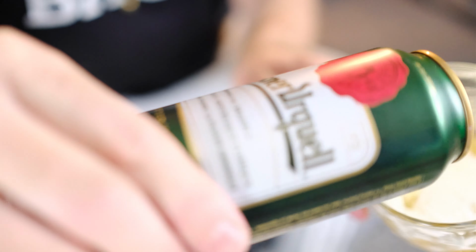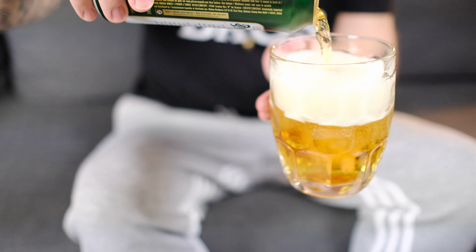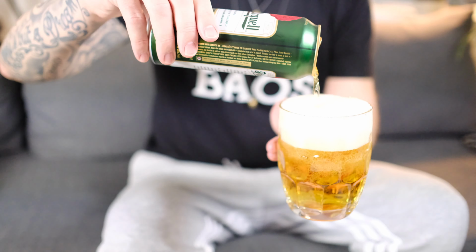So I don't know how old this particular can is. That was my only concern, I don't know how fresh the beer is. But at the very least I have proper glassware. There's still a bit left. This is cool because this is actually a 500ml can. This is a full pint, which I don't really see here in Canada. I see them in Australia.